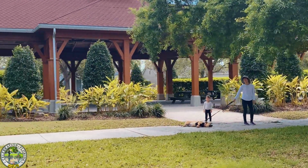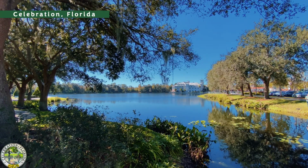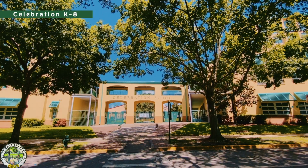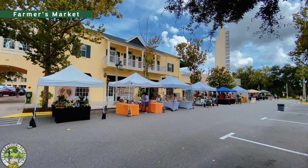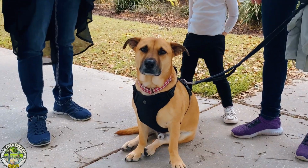So do you live in North Village? Yes, we do, about 3 years now. So what do you like most about living in Celebration? Living in Celebration is just a beautiful environment. We have like everything we need, from school to the farmers market on the weekend. It's fantastic. It's super safe and people are really nice, and I've just loved being here.